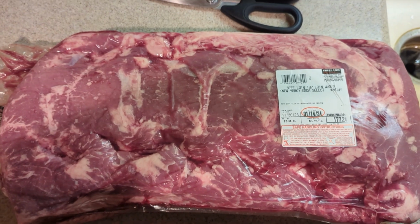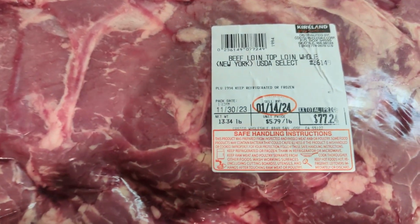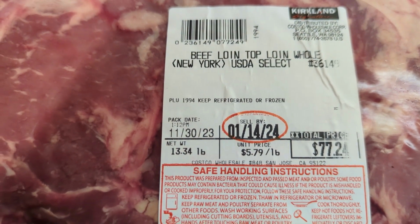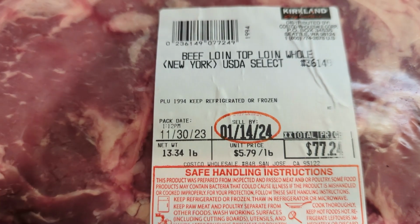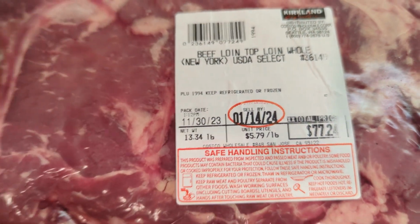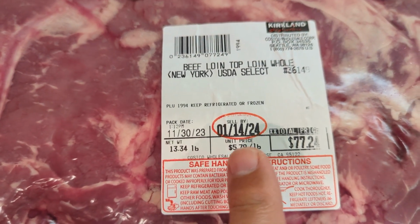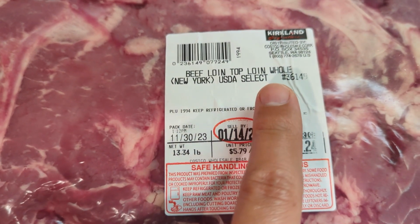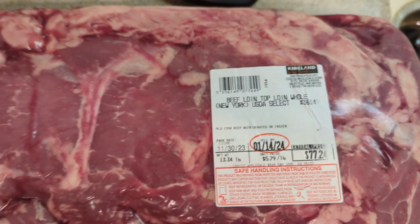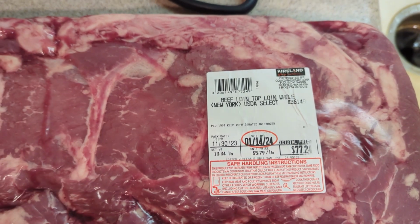Hello everyone, so I bought this New York strip steak roast from Costco. What's special about this one is it's actually rated at USDA select. Usually at least it's USDA choice, right? And before I also bought the same thing, but it's USDA prime, and the price was $7.99 per pound. So as you can see, select steaks are not cheap. So usually it's totally not worth it. I don't know who would actually buy this. The restaurants won't. So I don't get it.